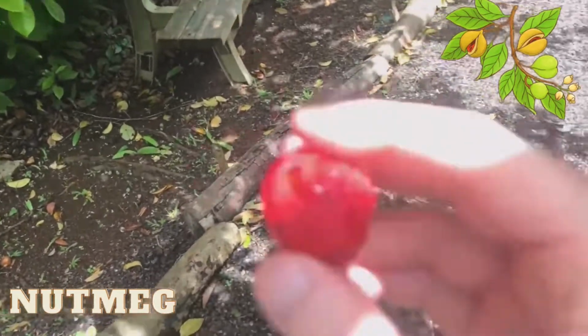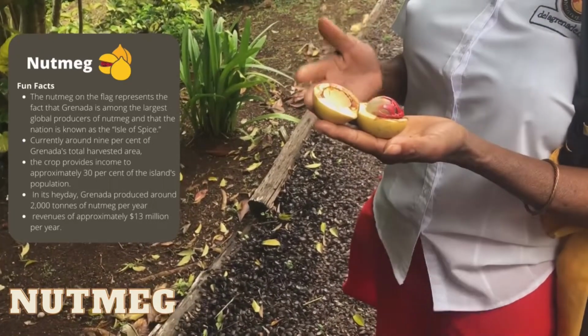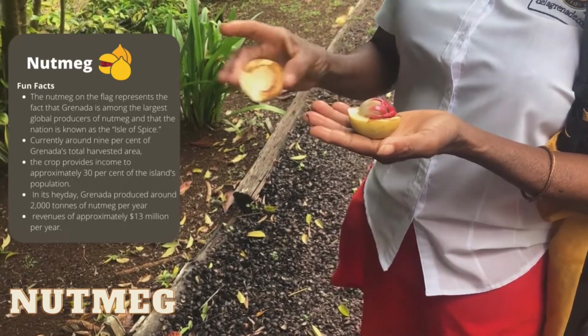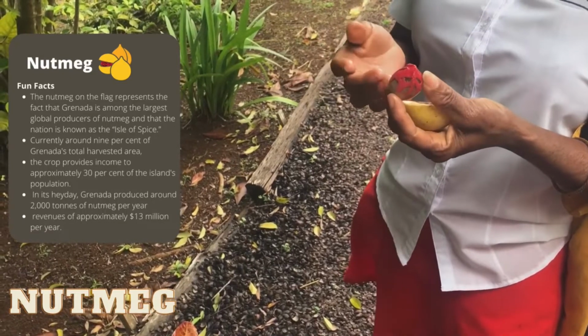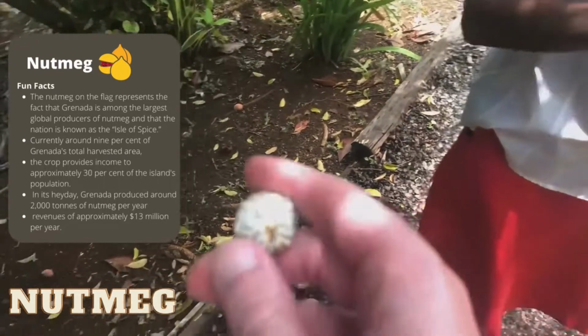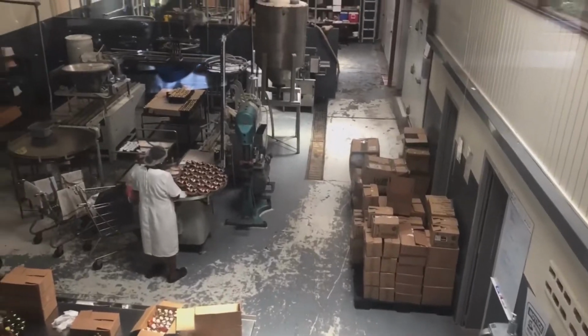So here's some fun facts about nutmeg. Nutmeg is actually found on Grenada's flag because it is one of the largest producers of nutmeg in the whole world. Currently, around 9% of Grenadians' total harvested area is comprised of nutmeg. 30% of Grenada's population works in the nutmeg industry. In its heyday, Grenada produced around 2,000 tons of nutmeg per year, revenues of approximately $13 million.